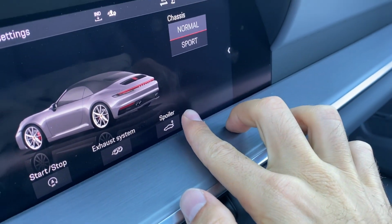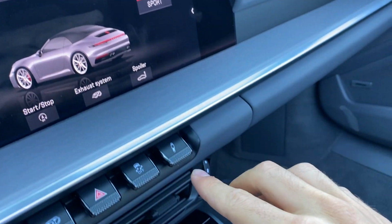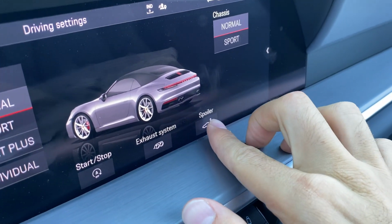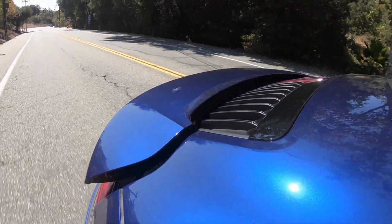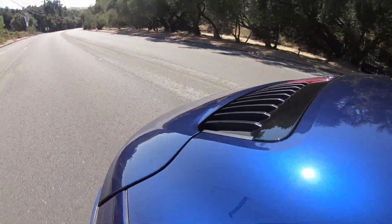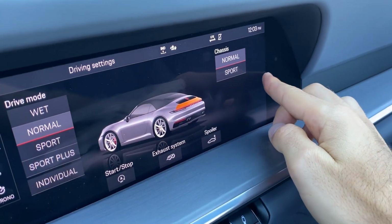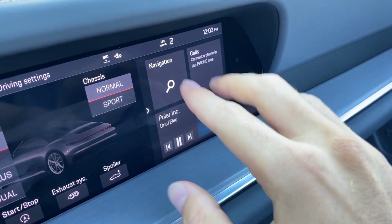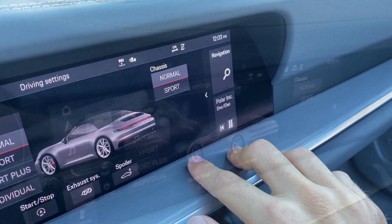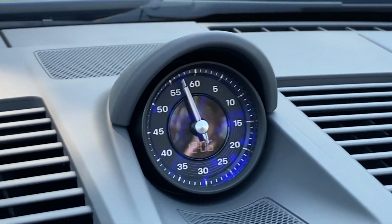Same thing with the chassis mode suspension. There's a normal or sport setting up there, or you can press this toggle here. Spoiler, raise and lower it. Press it once, it will raise it up, hold it, and it will lower it back down. You can also take over some of the screen with a second menu with some navigation and call information and media.